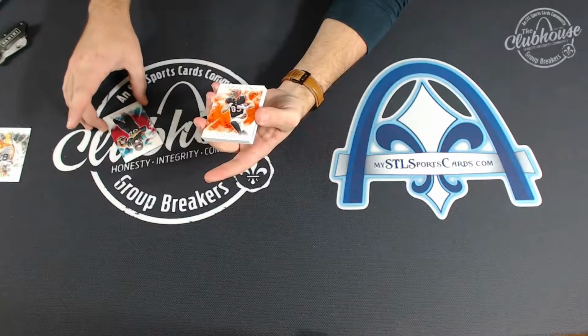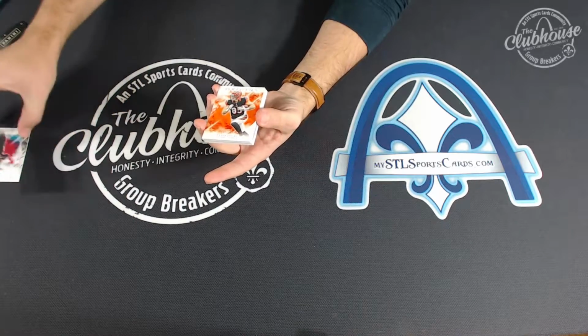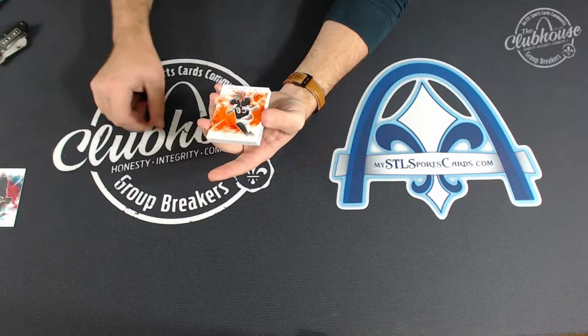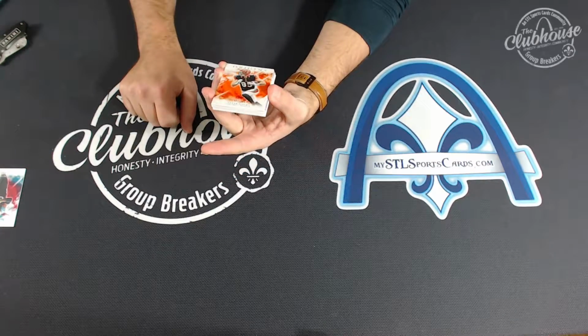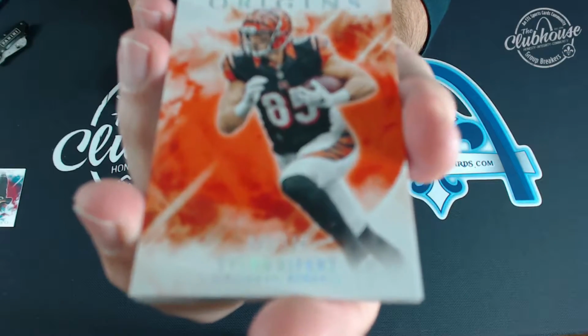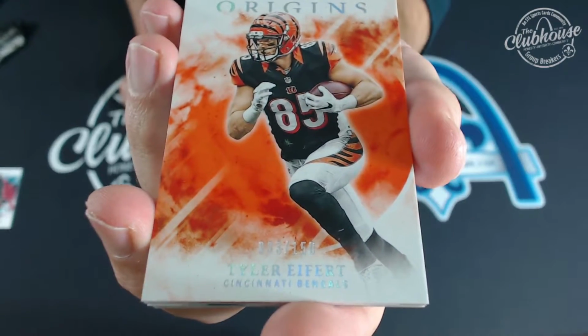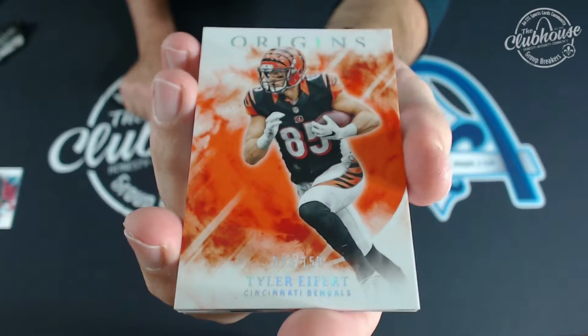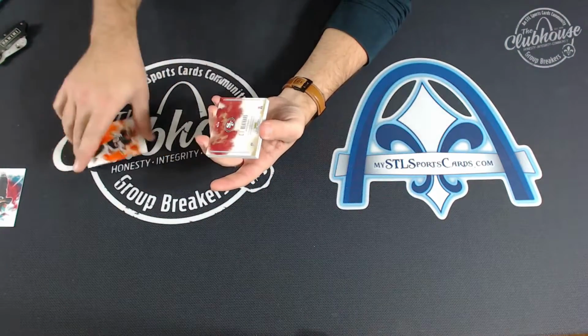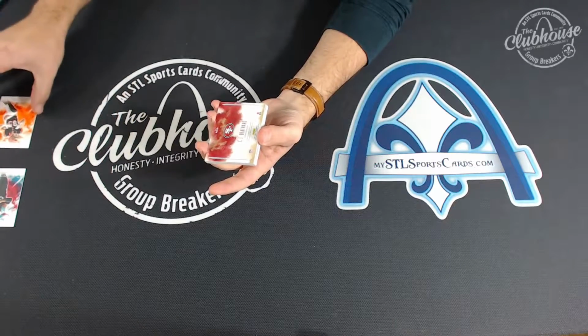All right, next, Tyler Eifert, so that will take over. So right now, this is the order. Eifert is the earliest in the alphabet, numbered to 150 for Cincinnati. That is 11 letters, so that won't work for the short name. But Drez, that's the earliest in the alphabet right now. Not anymore, though. Sorry.